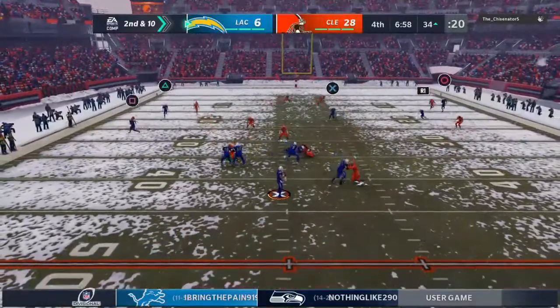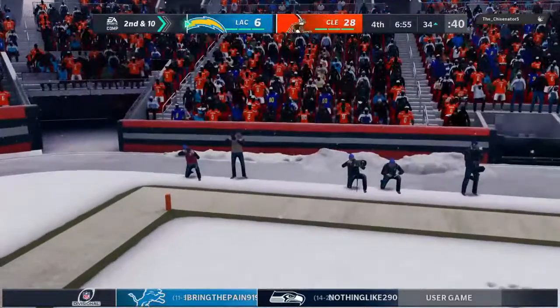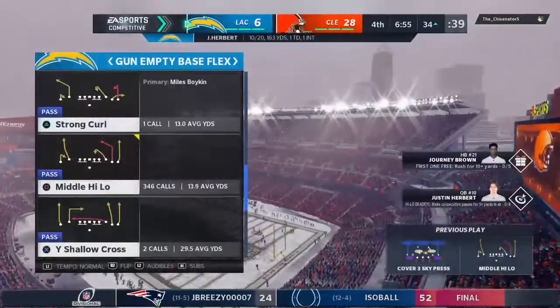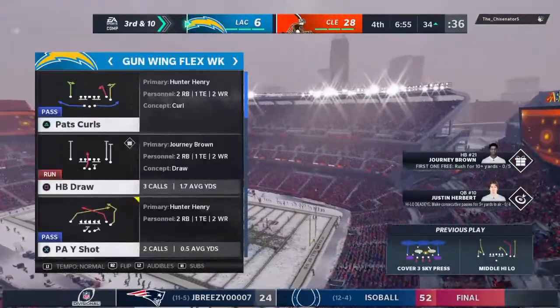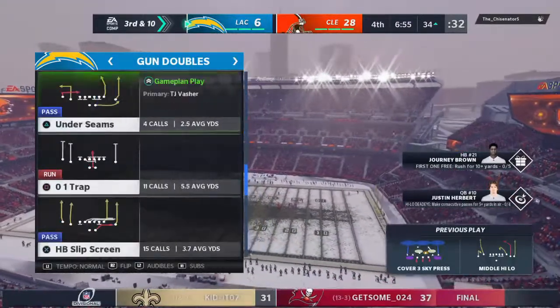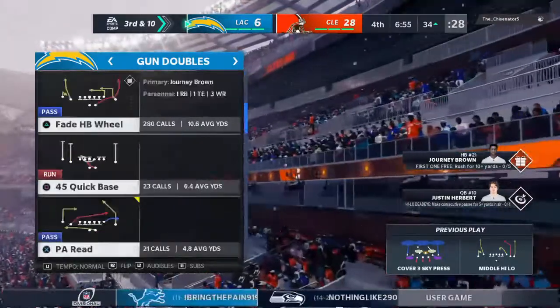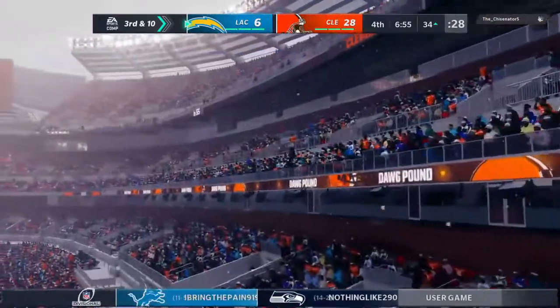Throwing again. Herbert airing it out, looking for Ridley. And that will be incomplete. Tried to dial up the long way out there, but it'll be third down. As this old brain remembers, when I see 5 wide receivers on the field as a defender, I know the ball's coming out hot. They expected it and got there and popped it free.